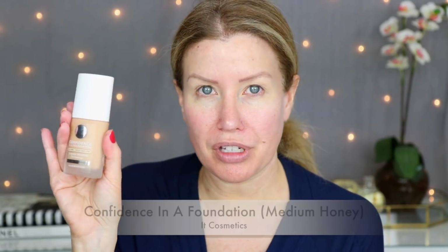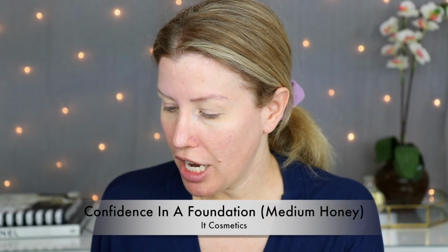Now the foundation I'm going to use is new. It is part of my haul, but I have used it a couple times. So I have an opinion on it. It's the new IT Confidence in a Foundation, and I have the shade Medium Honey.